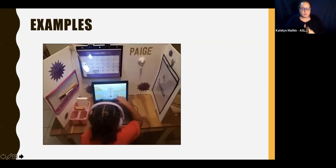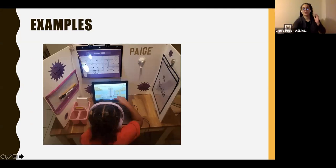So here's some examples. Y'all might have seen this out in the world. I know I've seen a lot of it, using the trifold for science fair projects. And that gives them kind of their own little safe space. And especially if you have more than one child at home working, it can kind of section off even a dining room table.